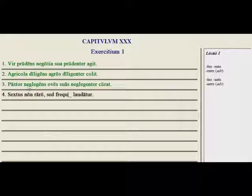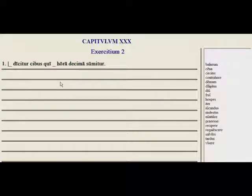Okay, work on the rest of exercise 1, and let's do exercise 2. Our vocab exercise. You know the drill for your vocab. After you've practiced these and looked at them in context, let's try to use them.